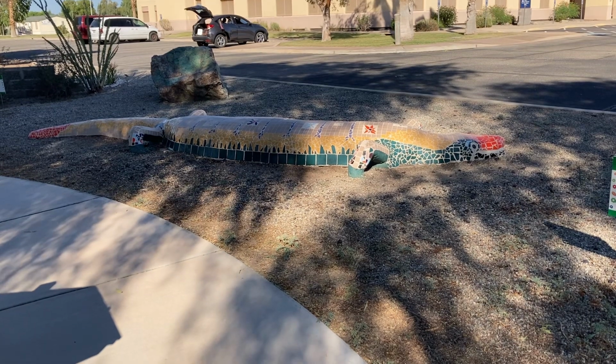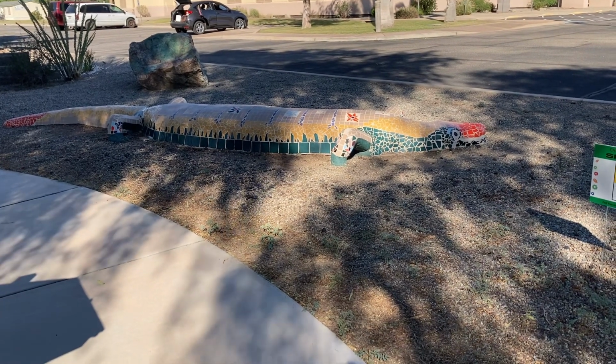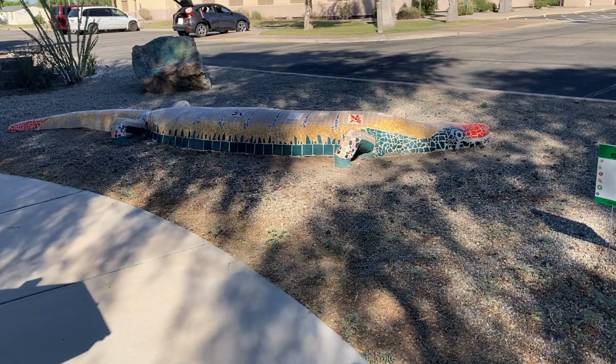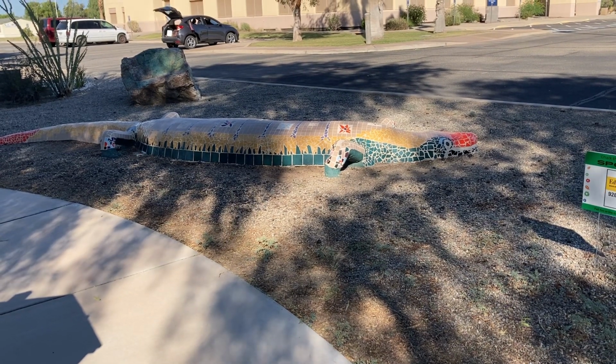This is the alligator that guards the garden. It's a beautiful mosaic, and I think it adds a lot of character. We don't have alligators in Yuma, not that I'm aware of.